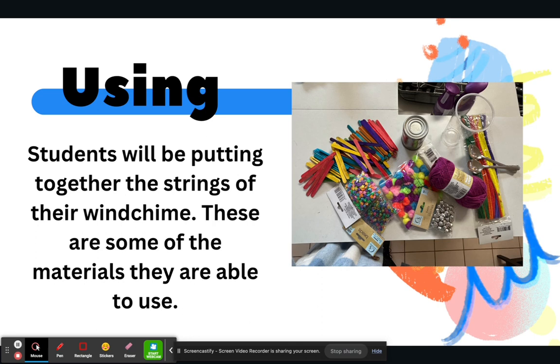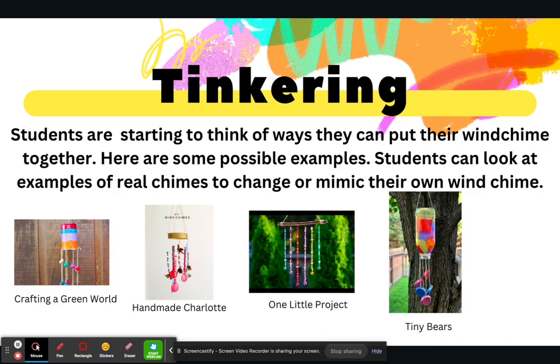So this is the using phase, and the materials are being used in crafting as they're supposed to be. The next phase is the tinkering, which is students are starting to think of ways they can put their wind chime together. Here are some possible examples.